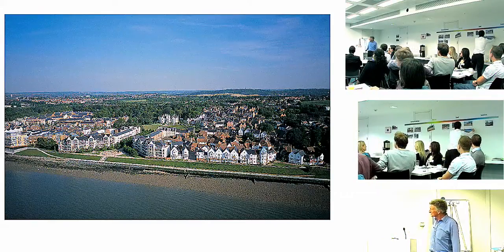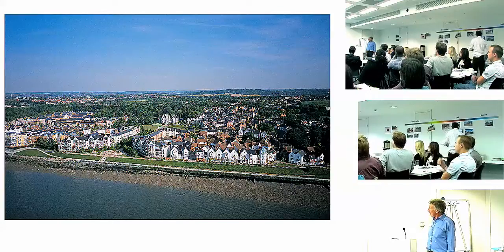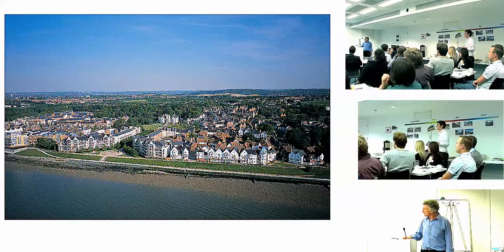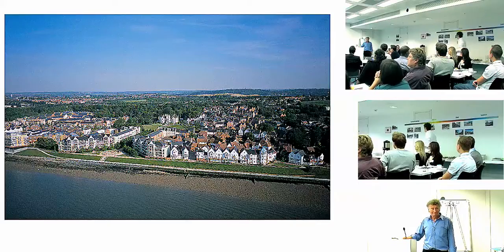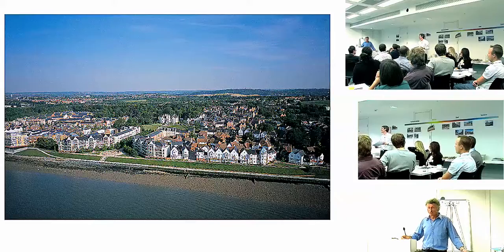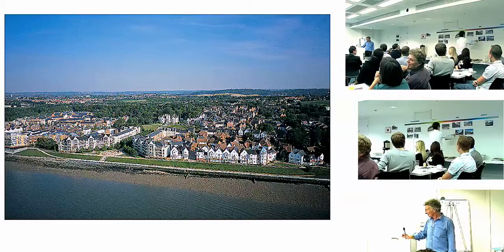Now, this is a housing scheme on the south side of the river, isn't it? The Ingress Park. I don't know who sent that one in, but it's one of the new developments along the south side of the Thames Gateway. Very good scheme by all accounts. Where do we think that lies on the dial? Is it as good as the 70s housing estate? Be a bit better. So it's kind of all right, or better than all right. So it's sort of a bit left of cool, then.